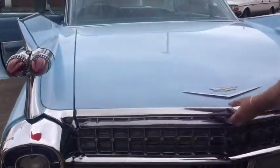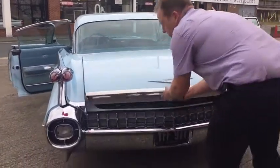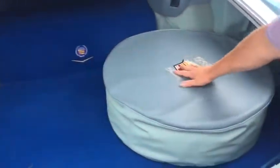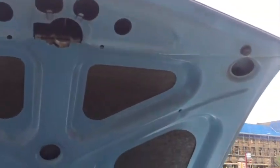Now we're going to do the other side in a moment, but we'll get the keys and have a quick look in the trunk. Inside here has been done to an outstanding standard. All the Cadillac emblems are underneath there. The finish on the paint is outstanding. It's a very, very nice car.